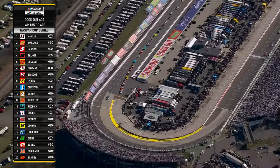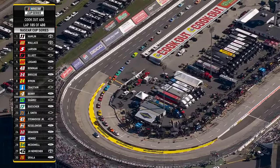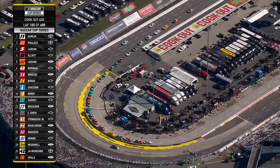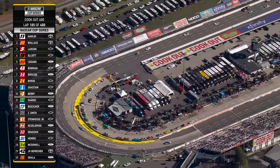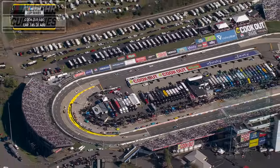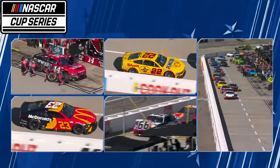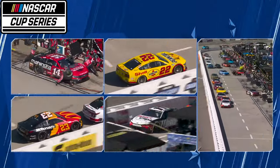Here's your stage points today. Larson, Wallace, Elliott maximizing in both stages. Such an important pit stop right here. You heard Briscoe say, I can't get it done on that racetrack. I need your help, boys. And there's been a lot of discussion on Chase Briscoe's radio about what the pit call would be. He was hinting that he wanted to do two tires, but it's going to be four for him.